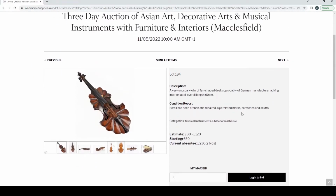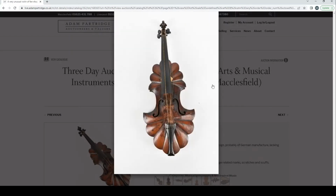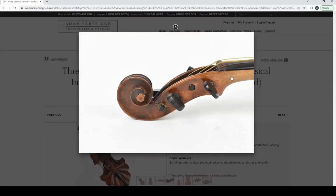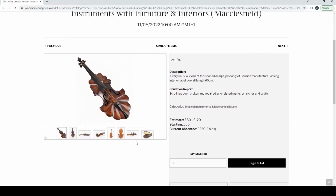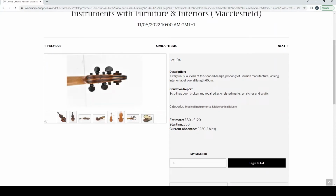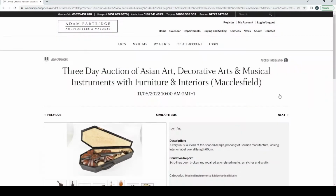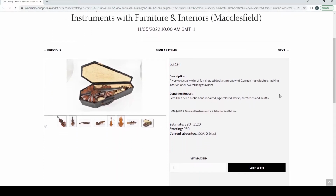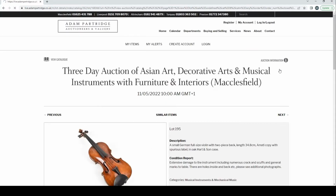Very unusual violin, a fan-shaped design, probably German manufacturer, no label. Scroll has been broken and repaired. This is definitely quite odd. Not seen one like this before. Really bizarre. Definitely not really a fan, I must be honest. Well, fan shaped, but not a particular fan of this type of thing. But I've not seen one of these before either. So as you can see, absentee bids already on £230. So I think that this will go pretty high.